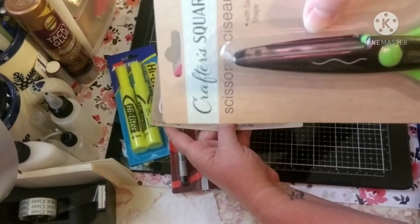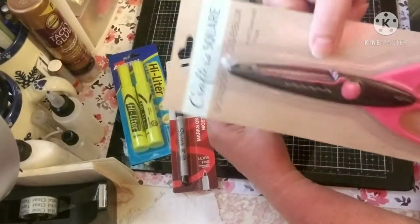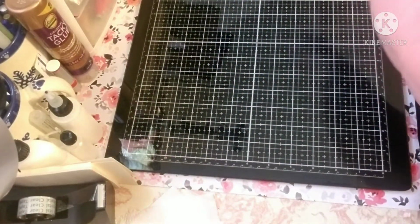Hopefully, y'all can see that. That one, that one, and that one. Might have to do a video and let's see how good those work, you know. Hopefully, they are nice.